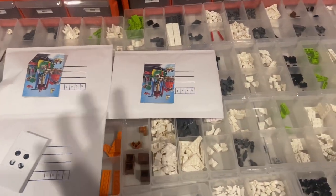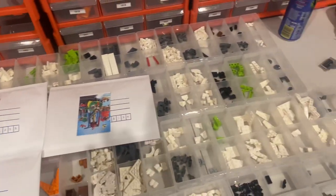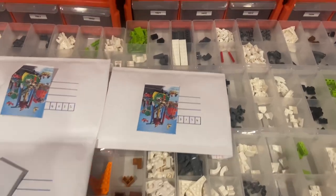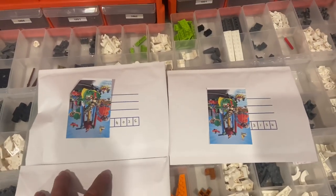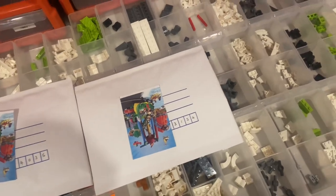Soon, but before we go to bed, it's like midnight and I need to get up for work early tomorrow. So we need to get picking a new order. It's about $13, which is great because I've had a Bricklink order today from yesterday. It's packed.